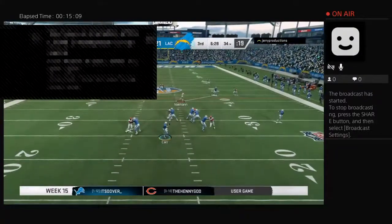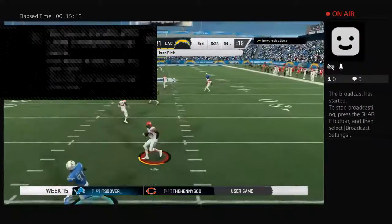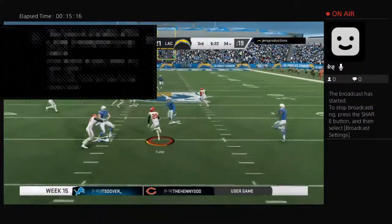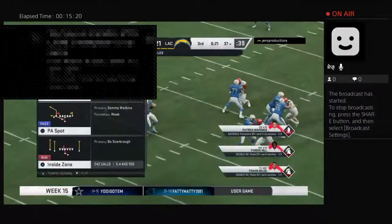Throwing on 2nd and 8. Carr trying to lay one up deep. He rifles one that's intercepted. Picked by Kendall Fuller, and he's going to take this one back to the 37-yard line.